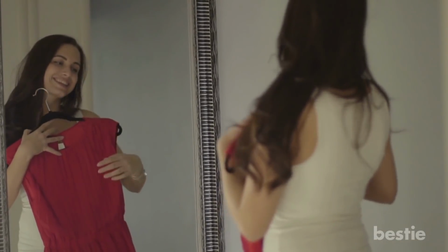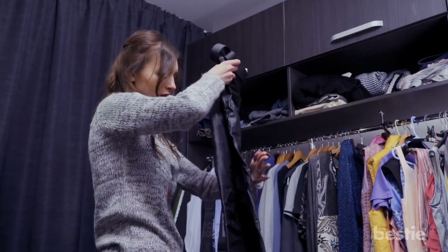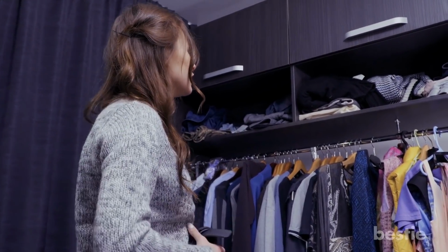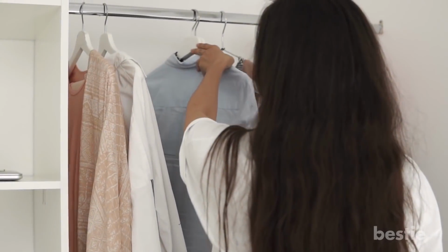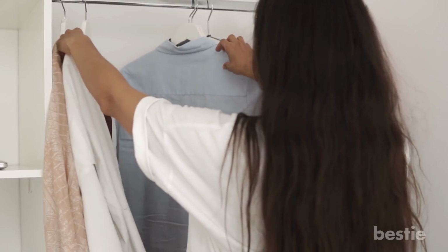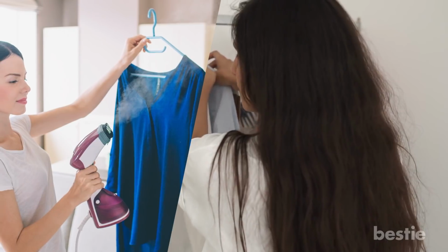Let's move on to our favorite clothes. These are items you've cherished for years. If you're no longer wearing them, box them up. Don't give it away, just keep them to the side. You can use mothballs to store your clothes. Toss out all duplicates that you have. Anything that doesn't make you feel good needs to go ASAP. Vacuum your cupboard. You can use a steamer to clean your clothes instantly.